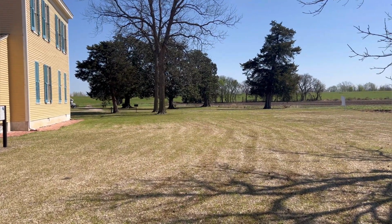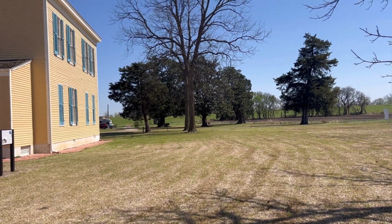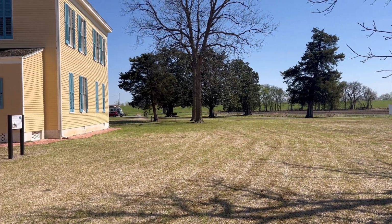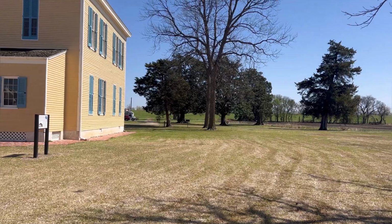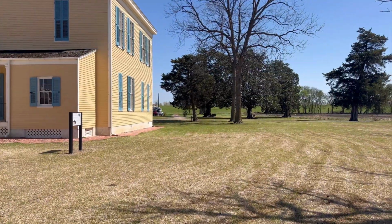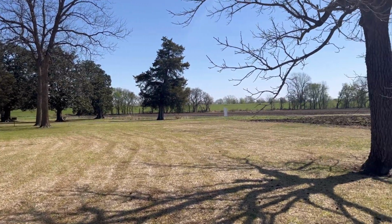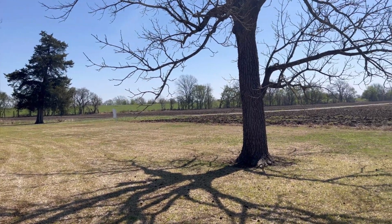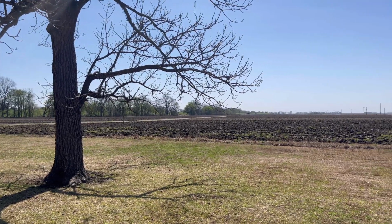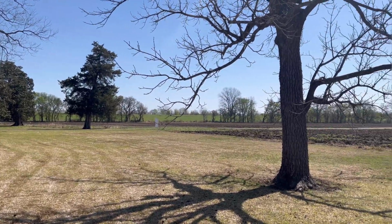Here's a better look at those magnolia trees, the ones with all the green leaves on them. Those are believed to be about 150 years old. And then there is a tree about 250 years old in the far distance there. Now that would have been near where the Mississippi River used to run. That levee has been built since the plantation was built. Prior to that, this plantation was right against the Mississippi River.